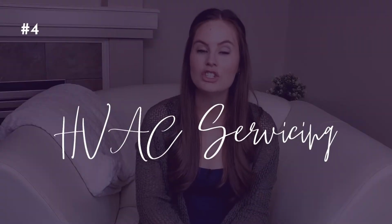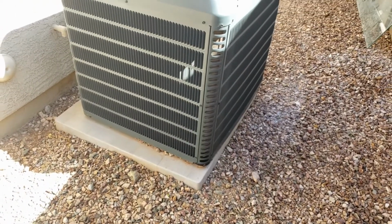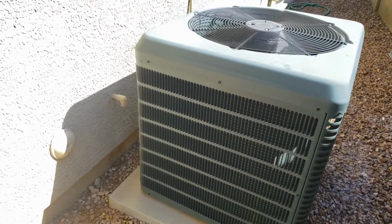Number 4, HVAC servicing. Having your heating, ventilation, and cooling system serviced is so important. I haven't been brave enough to try tackling this one myself yet, though. We just hire a local company that comes out, takes a look, and does any repairs or adjustments as needed. We have our unit serviced once per year, and it's been running really well. I've been in an Arizona house in the middle of the summer when the AC died, and it's not pretty. So we just do everything we can to prolong the life of our equipment.